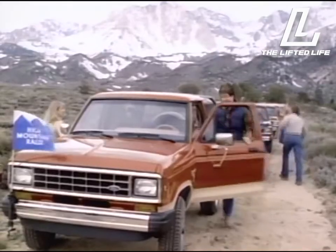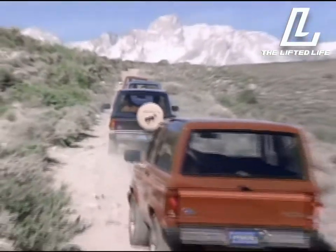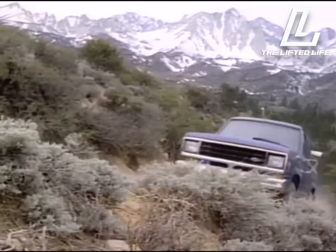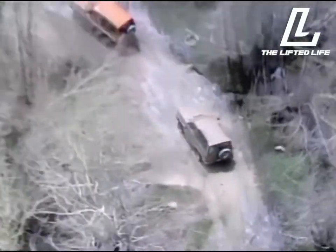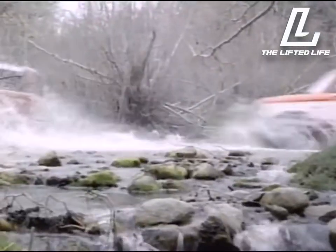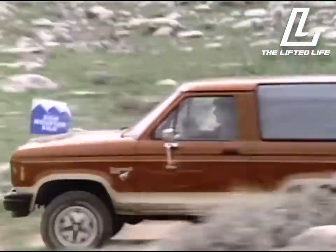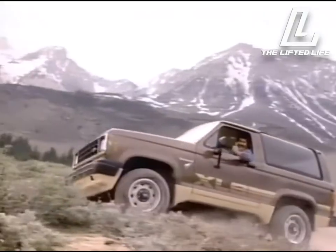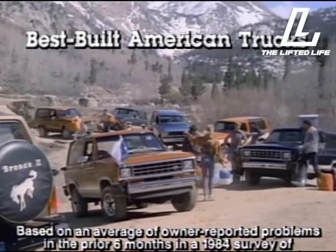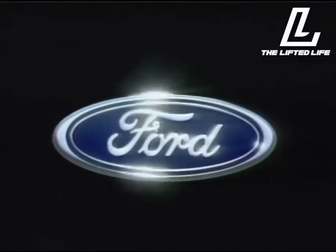Okay, gang, let's take on the tough stuff. Only one four-wheel drive vehicle has this combination of style and toughness. The Ford Bronco 2. Inside, there's an interior by Eddie Bauer. Up front, a V6 engine powers you through rough terrain. Underneath, Ford's tough independent front suspension steps over obstacles for a smooth ride. Overall, the Ford Bronco 2 not only conquers the rough stuff, but looks good doing it. The best-built American trucks are built Ford Tough.